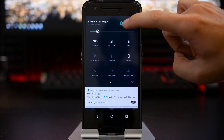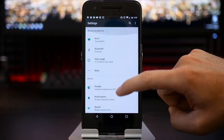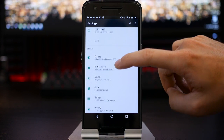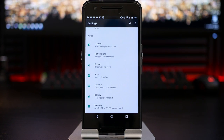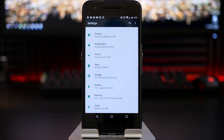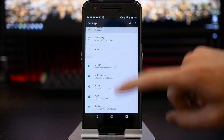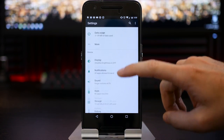Diving into your settings panel here, we get a breakdown or a little summary of each specific display option or setting. So for instance, if I scroll down to my display, it informs me that my adaptive brightness is off. If I go down to sound, it's letting me know that the ringer volume is in fact at 0%. So I get a nice little breakdown or a summary of a specific setting panel before diving into that panel.